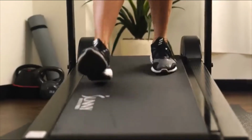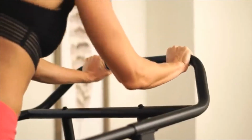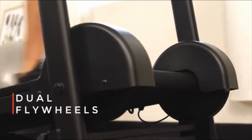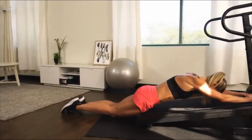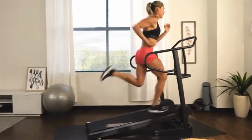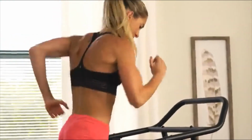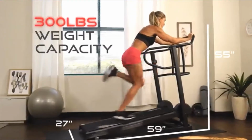This multifunctional fitness machine requires zero electricity while providing a maximum intensity workout with the dual flywheels. The 16 levels of magnetic resistance provides high-intensity tension to push your performance to new heights. Burn more calories with the fixed 13.5% incline tread deck, which promotes a more fluid running motion. The durable frame supports up to 300 pounds in user weight.